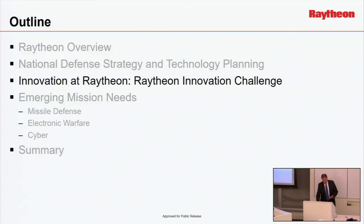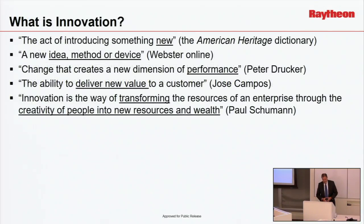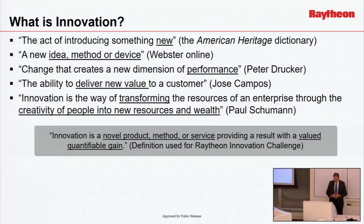So let me just start by telling you what I mean when I say innovation, right? So you can go up and look at different definitions, right? So the act of introducing something new, a new idea, method, or device, a change that creates a new dimension of performance, deliver new value. But to me, there's two key pieces for innovation, and I'll tell you what my definition is.